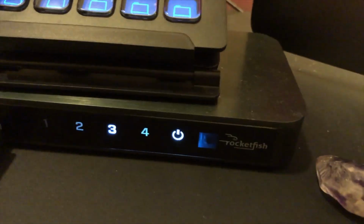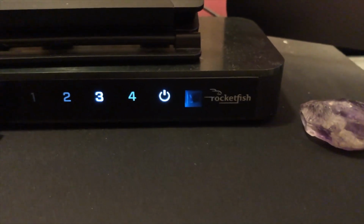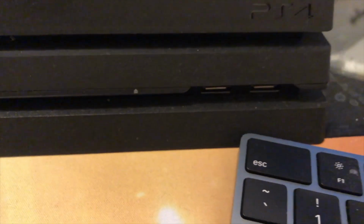Being that I have 3 consoles all connected to one Asus monitor, I have a Rocketfish 4-port 4K HDMI switch. It is a must for switching between inputs without having to mess with unplugging the cords. Let me explain how it works.